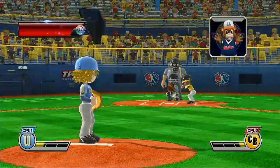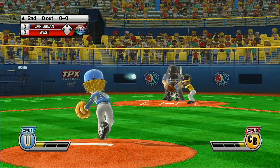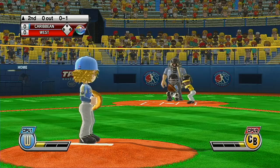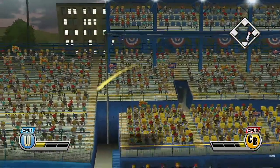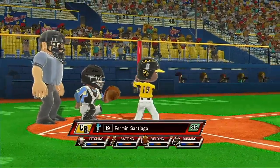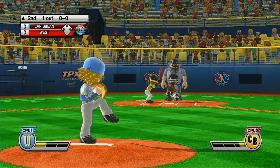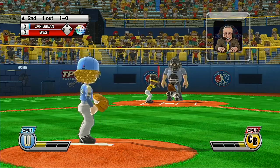It's the top of the second. Strike. What are you waiting for? That's a perfect strike. Out. Infield fly, and the batter is out. Batting fifth at shortstop, number 19. Ball. Missed the zone. That's a ball.